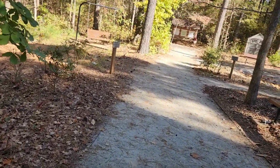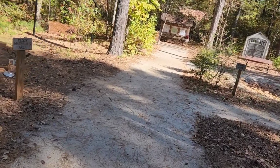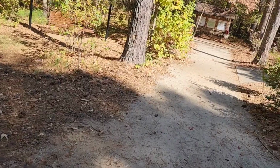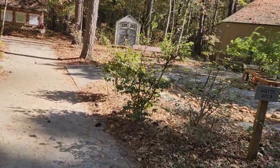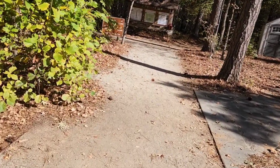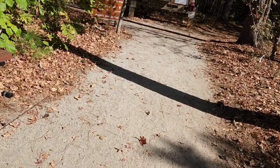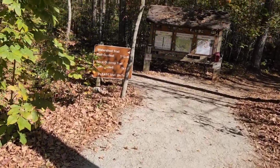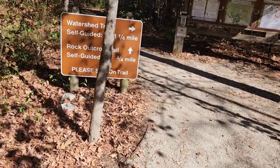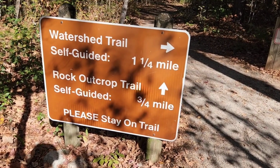Yesterday, Saturday, I was busy doing stuff at home, and I had to take a quick timeout on my hiking schedule. But today I took a chance, and today's a nice day. Low 70s, high 80s, 60s. So it's really good today.